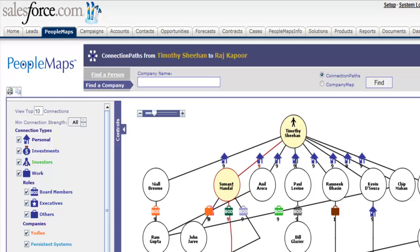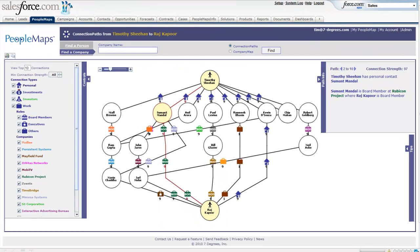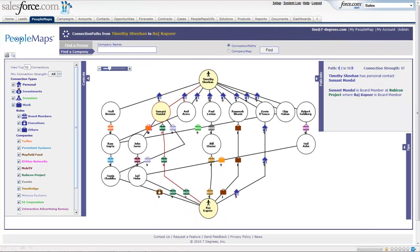Imagine for a second that you're a networking function and you're speaking with somebody about your product offerings and they say you should really talk to John Doe at ABC Company. You could very easily come in here and search for John using these dialog boxes, even if he's not currently a lead, contact, or account within Salesforce.com. And remember, for either of Find a Person or Find a Company, you can run a connection path or a map.